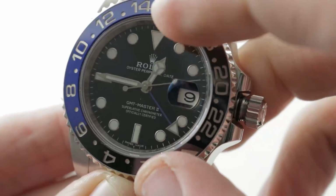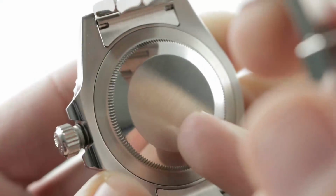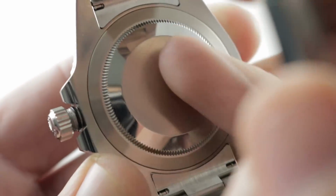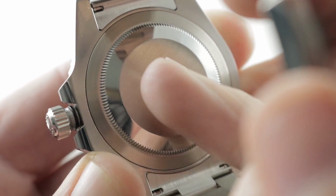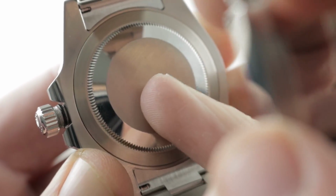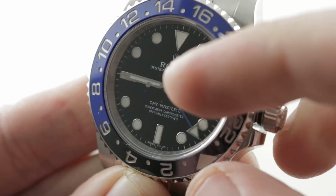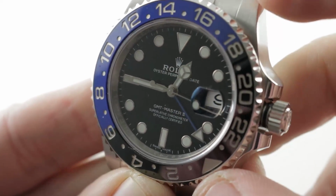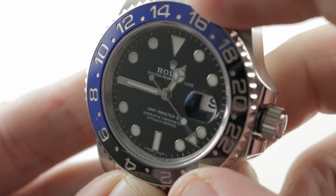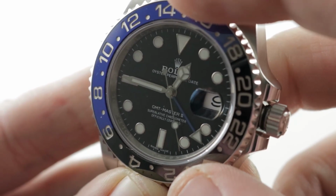Gloss lacquer black base, white gold hands, white gold indices. Rolex, of course, a complete manufacturer, giving the watch caliber 3186 internally, 31 jewels, automatic winding, bidirectional for smoothness. 48-hour power reserve, 28,800 vibrations per hour. It is a COSC certified Swiss chronometer, but Rolex goes one better, finally substantiating the term superlative chronometer, which Rolex invented. The watch is now guaranteed plus 2 or minus 2 seconds per 24 hours or better. So a COSC chronometer, but also a superlative chronometer.